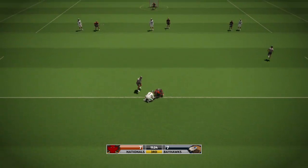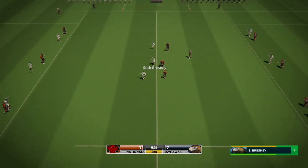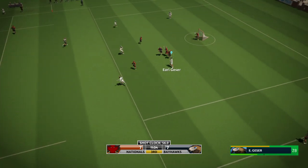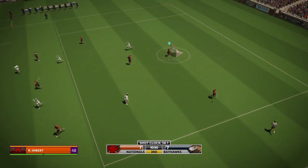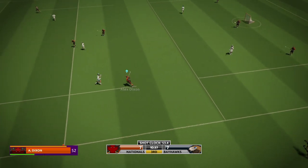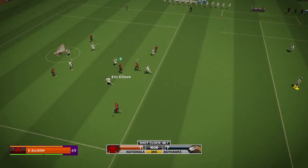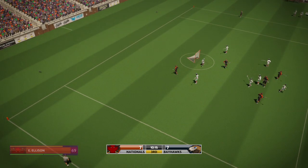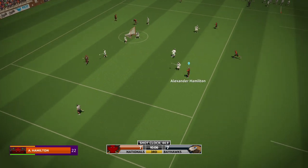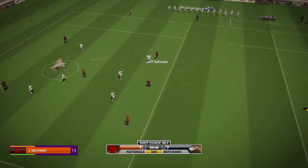Lacrosse is a game of possessions. If you can win faceoffs, you're in good shape. Bresny wins it for the home team. Shoots. Imber catches that one as easy as you like. The away team with the chance now. Ball stop center. Ellison has a look, puts it wide. Ball stop right. Ball stop center. Salvador. And save.